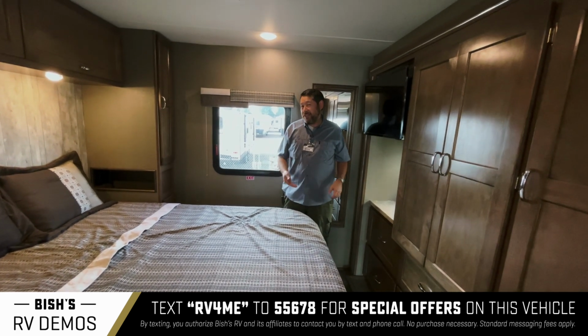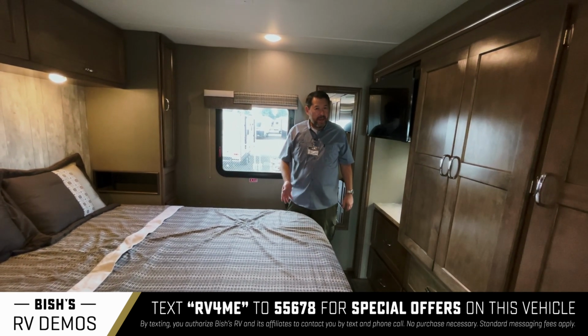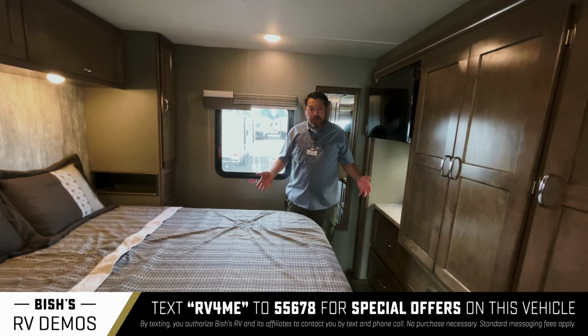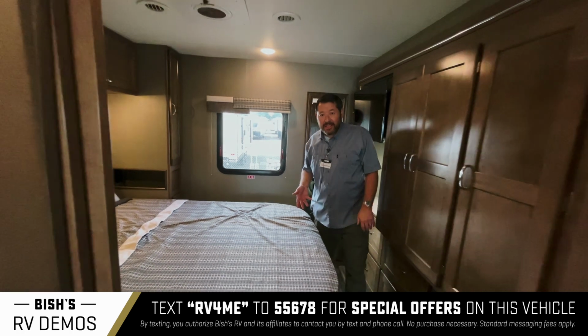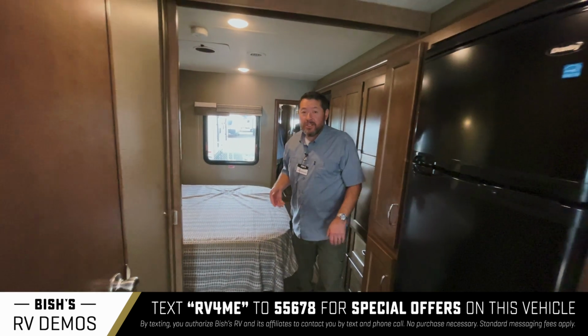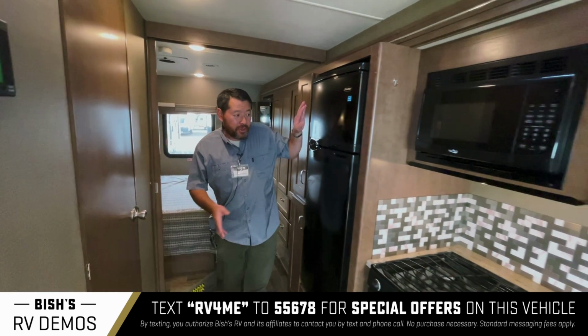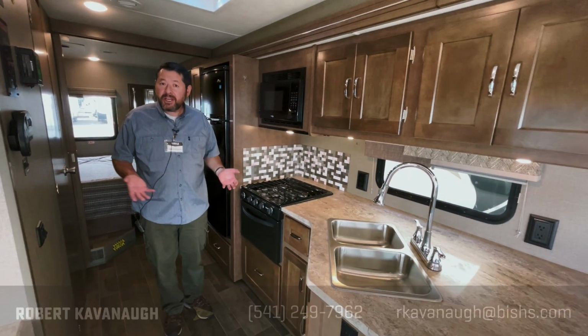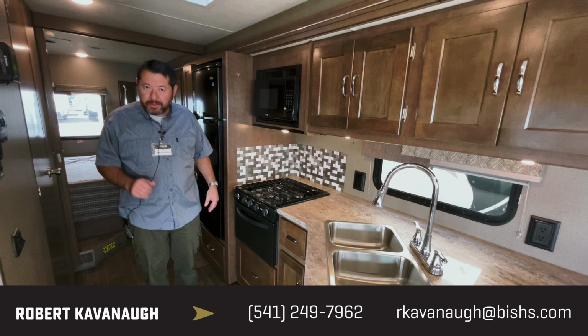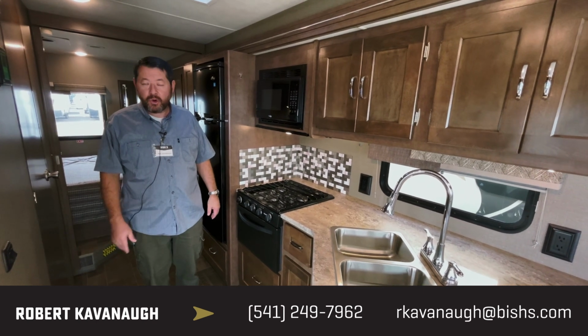This is a 2018, so it's lightly used, low miles. Nice little floor plan. It's just a little over 29 feet. Again, this is a 2018 Winnebago Intent 29L with a brand new refrigerator. It shows well. It's very clean. Come have a look at this motorhome. I'd be happy to show it to you or any other motorhome we have, of course.